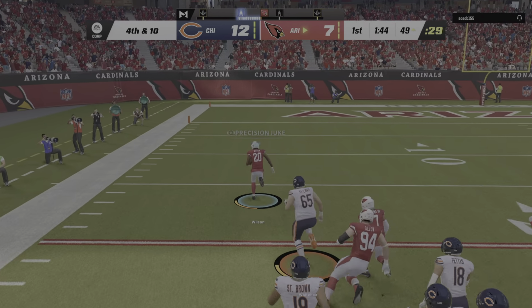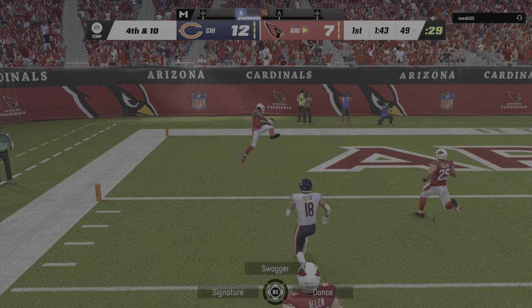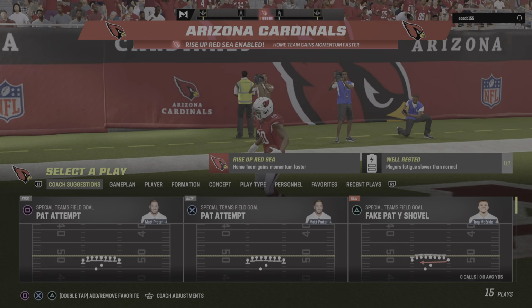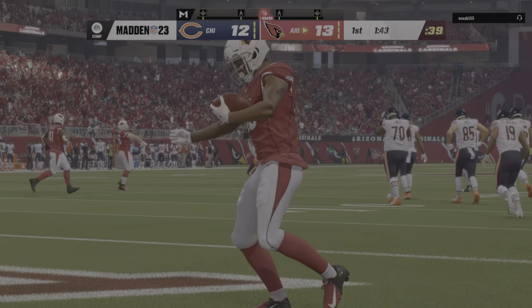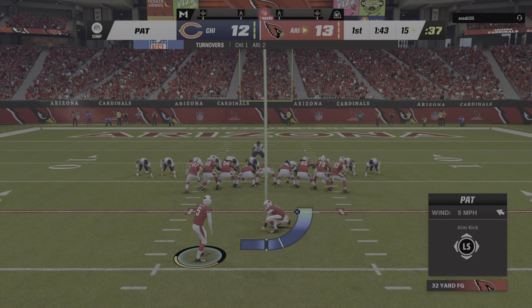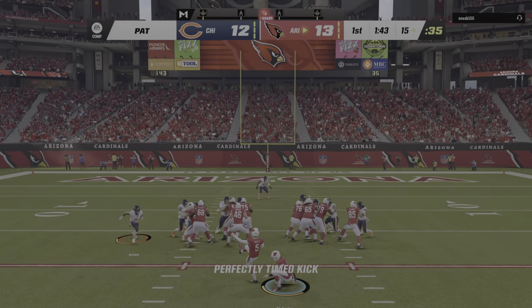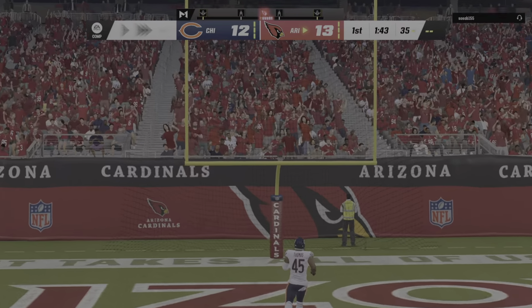He's got room at the 30. And they bring this one back. A scoop and score. A fumble recovery touchdown for Arizona. Prater on to add the extra point. And the lead is now 2.